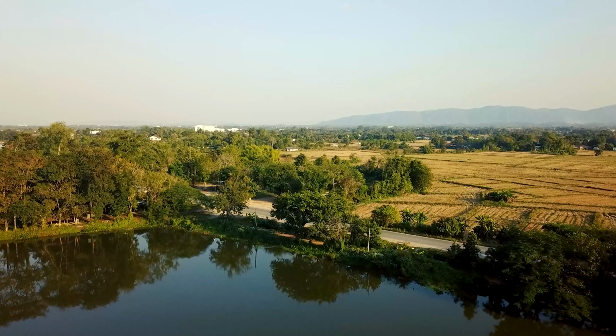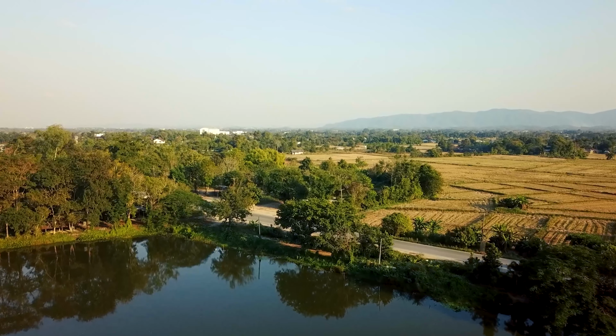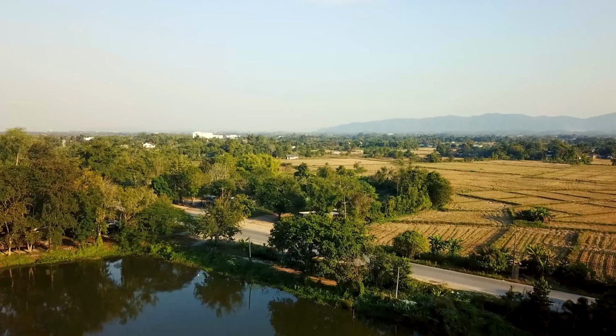Back I found this good spot, which is a lake, and here's a green area and around it a lot of rice fields and other countryside stuff. So I decided to fly my drone a little bit around, and it was quite a good experience. Check it out.